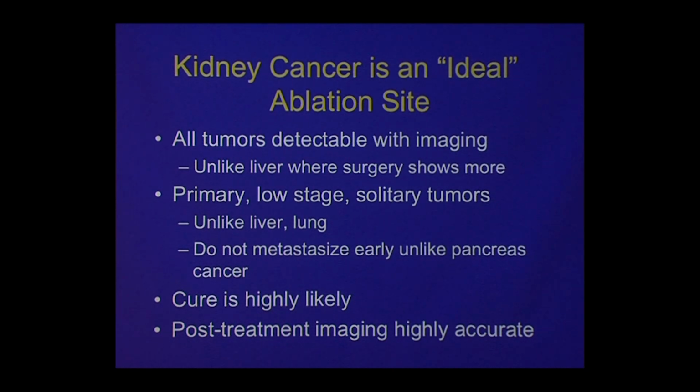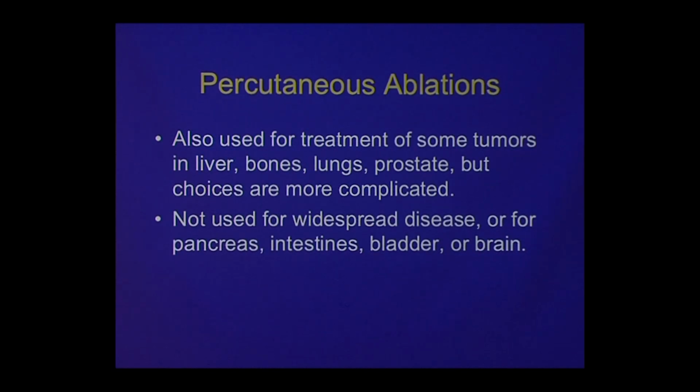The cure rate for kidney cancer is highly likely with ablation, again, comparable to surgery. And we follow this with imaging because we didn't cut the tumor out. We have to follow this with imaging, and the imaging is very, very accurate.